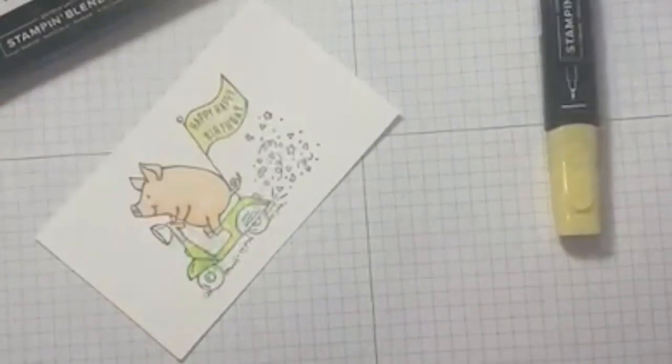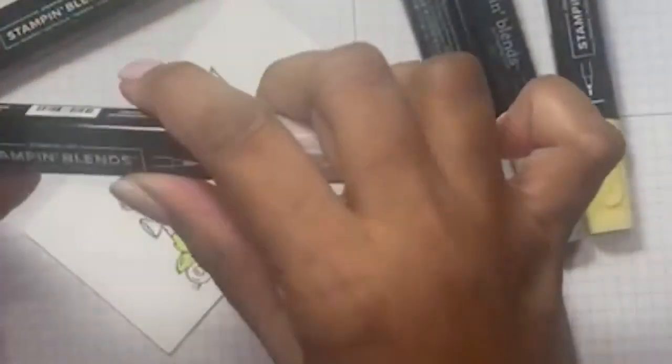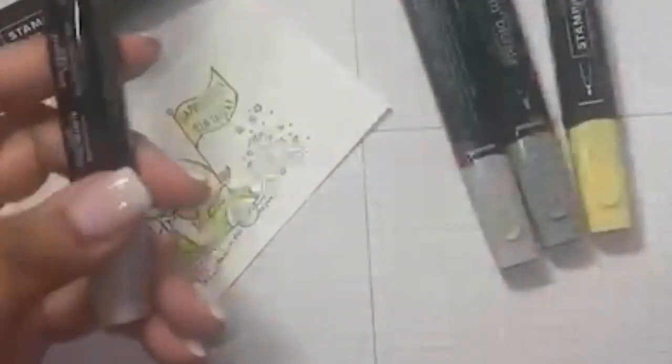Next we have, I've got some grays here. We're gonna color those, the tires or the wheels. So I've got Grey Granite and I've got Smoky Slate, the combo, and just the light Grey Granite. I just wanted to mix it up a bit.